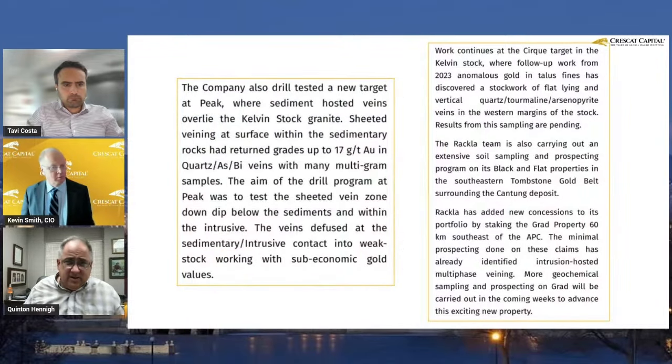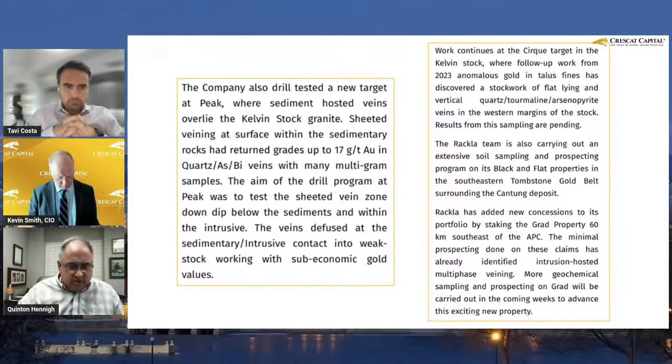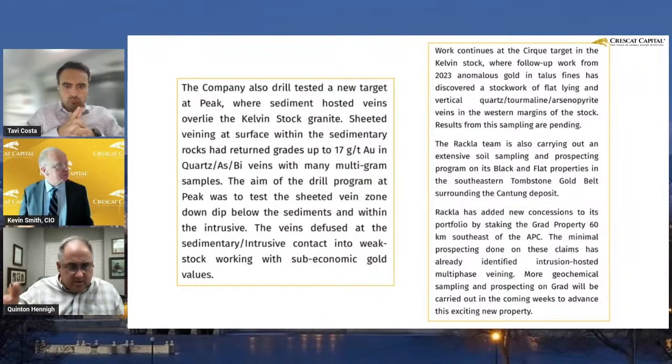Over on the left, they also talk about the Peak target. This is a target that's part of the Kelvin stock granite. So this is actually to the west from HIT. HIT was over on the border between Northwest Territories and the Yukon. This is in the Yukon.